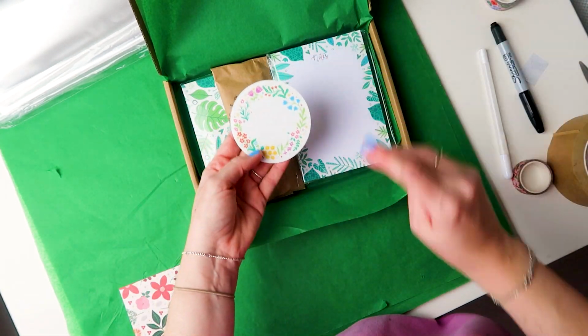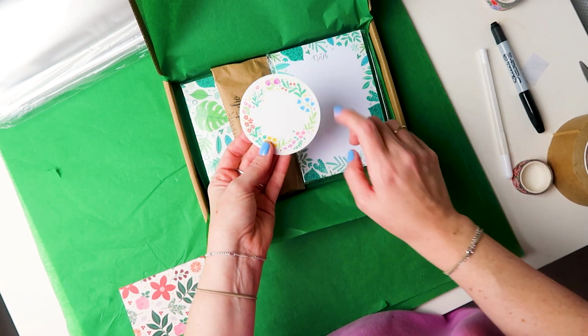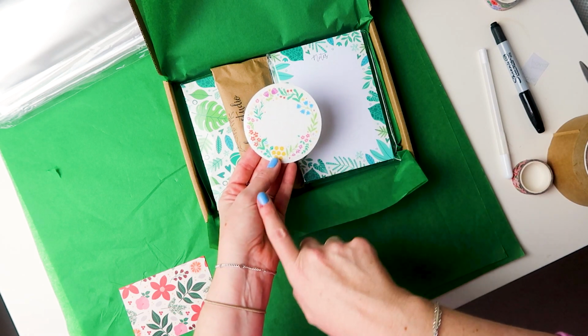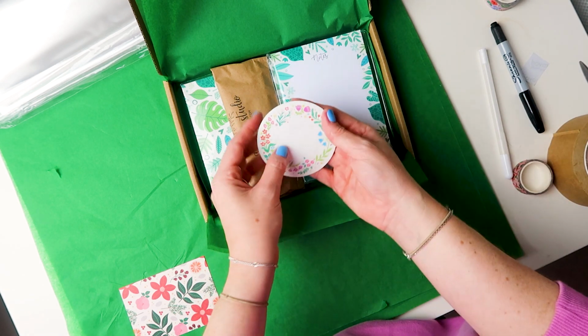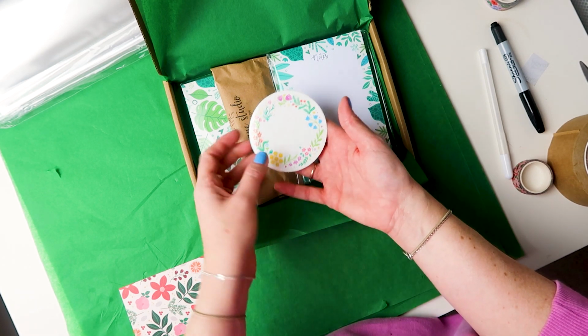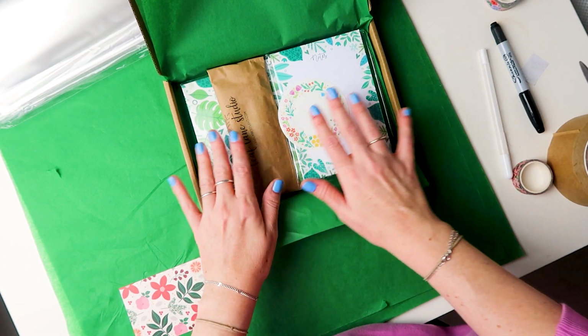The other thing I'm popping in for Izzy is a transparent sticker. You can't really tell from where you are right now, but it says never give up on what makes your heart happy. When you peel it, it's transparent and you can see that there's a white quote and then some floral details there. So I'm popping one of those in for her as well.